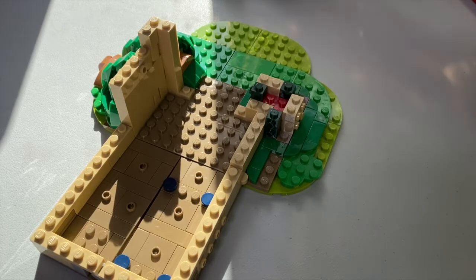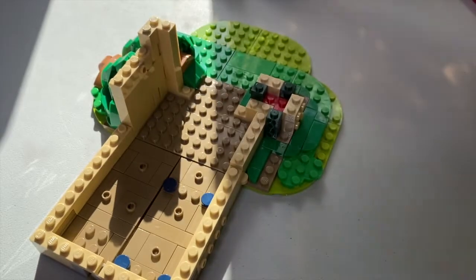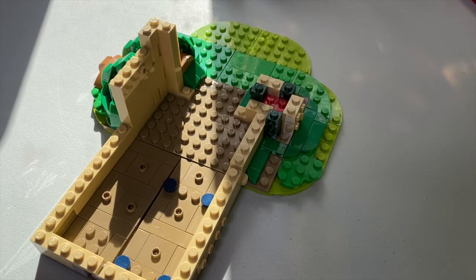Oh, yes. Oh, yeah, you're right. That's wrong, isn't it? Yes. I'm going to concede. Yes. I'd be inclined to add a yellow round tile in that honey pot. Yes, I agree with you.